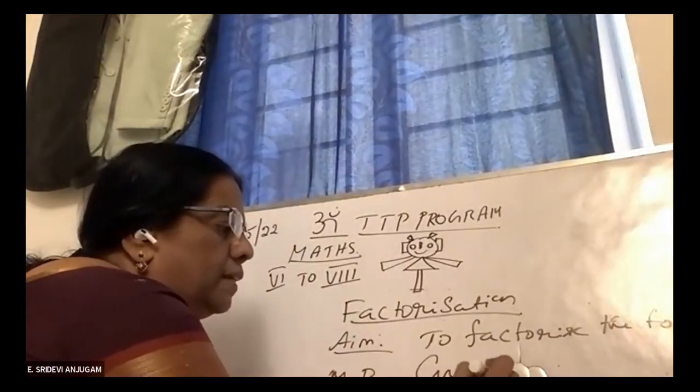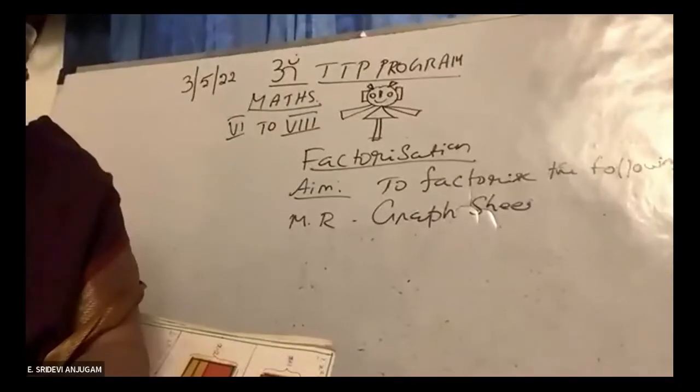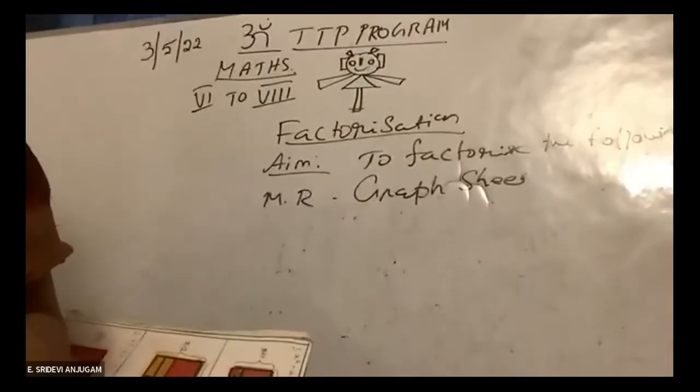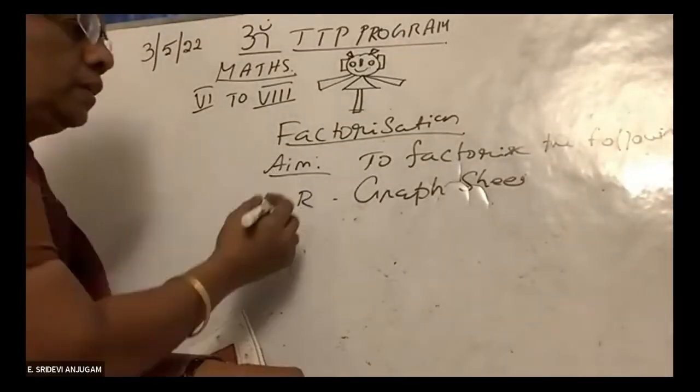Graph sheet. Sridevi ma'am, your board is not seen clearly. Please could you raise it? Yes, yes. Now, a little more, so that it covers the whole space. Yes, a little more down. I think right. Yeah. Down, down. Yes. Okay, thank you. So what you're writing, it will be seen.